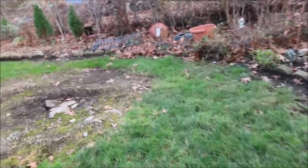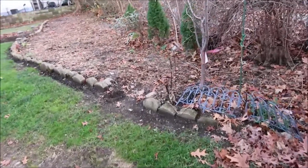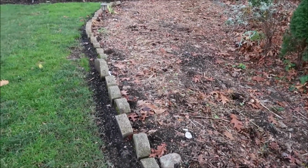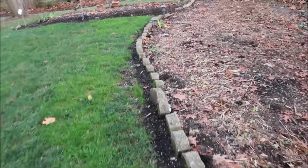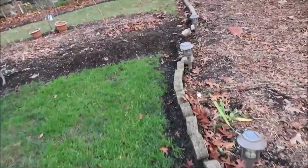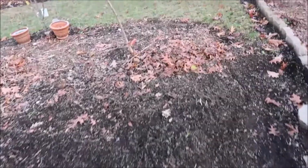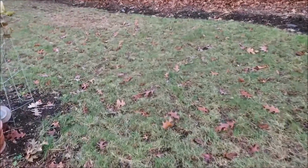And this is where we are with this back bed still. I just want to continue to work on the garden and see it improve over time. So we cleaned up this area here, and it looks very, very good. Also this area as well. So we're working it slowly but surely. The whole garden will be nice and tidy.